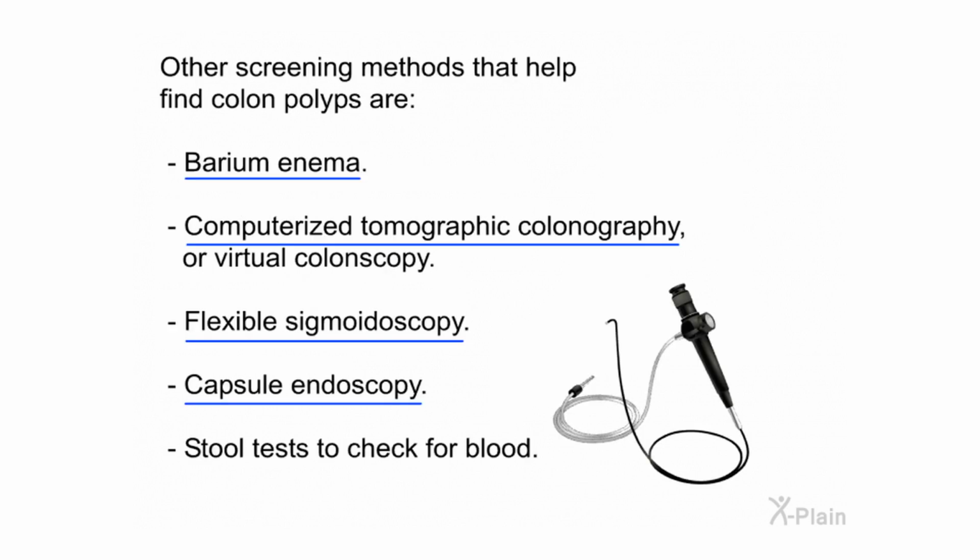Other screening methods that help find colon polyps are barium enema, computerized tomographic colonography or virtual colonoscopy, flexible sigmoidoscopy, capsule endoscopy, and stool tests to check for blood.